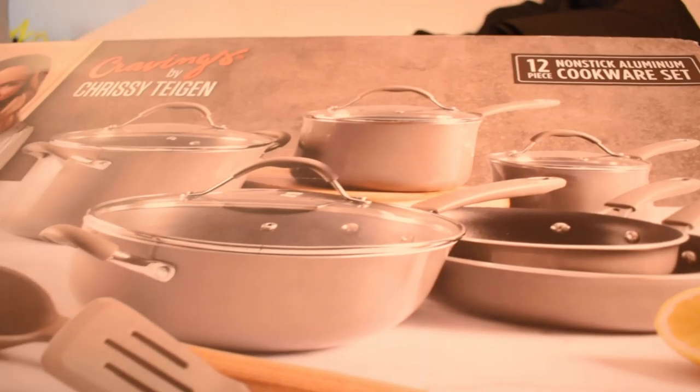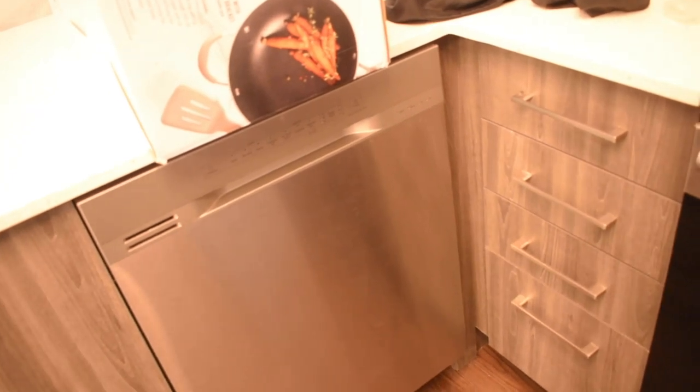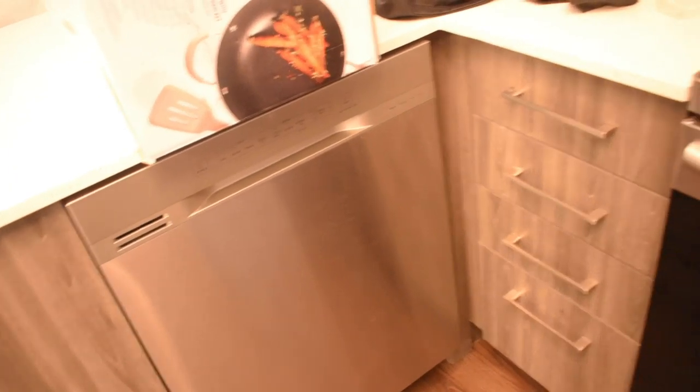Ooh, guys, look what I got. Look what my grandmother bought me. Some Chrissy Teigen coffee. Oh my gosh, my brain is fried right now, but pots and pans, so excited for that. And then we have a dishwasher, guys. Oh my goodness, the focusing here is so bad. I don't know what's wrong with my camera. It's probably the lens. I need to probably clean the lens.